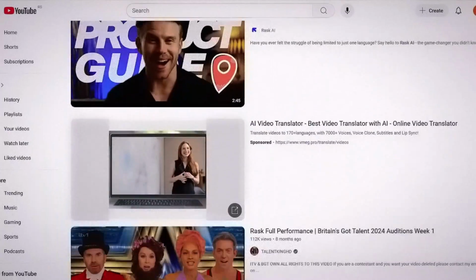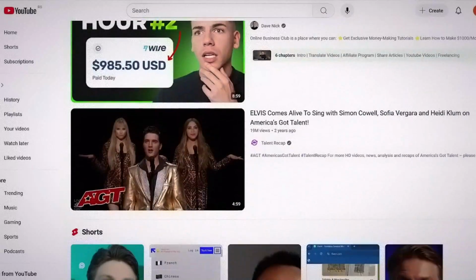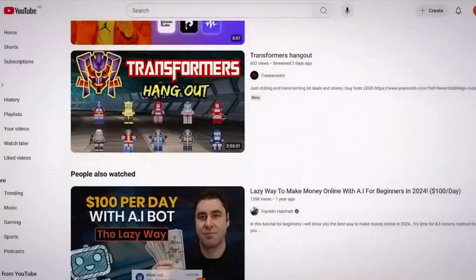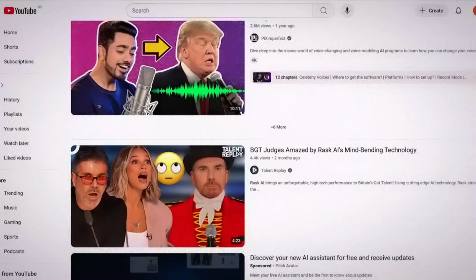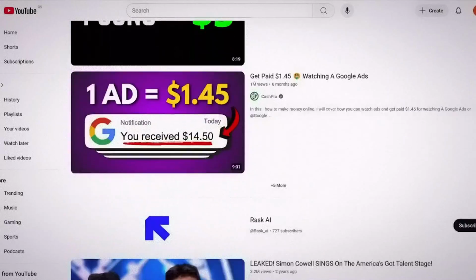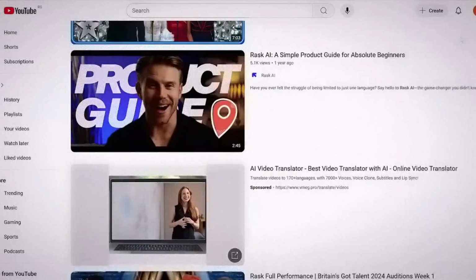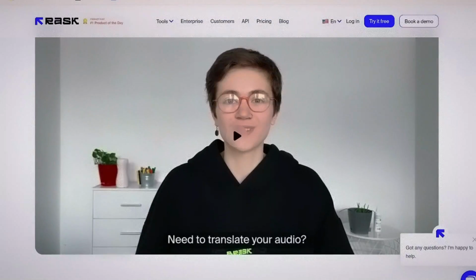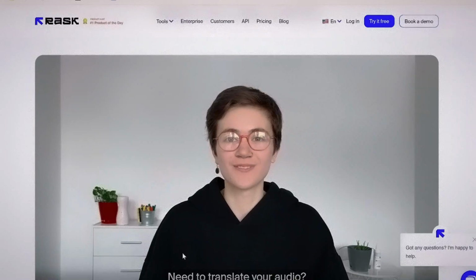Here's the money-making strategy. Look for YouTube creators who have videos that aren't yet translated into other languages. Smaller channels are especially good targets because they usually don't have the budget to hire professional translation services. You can take one of their videos, use Rask AI to translate it, and create a dubbed version with the new language. Then, you can reach out to the creator and pitch your services. Let them know you've translated and dubbed one of their videos and show them the result. Offer to handle their translation needs on a regular basis.